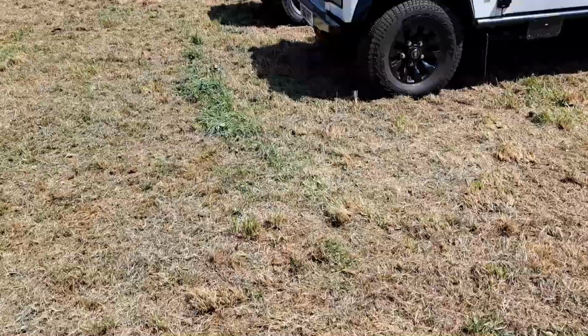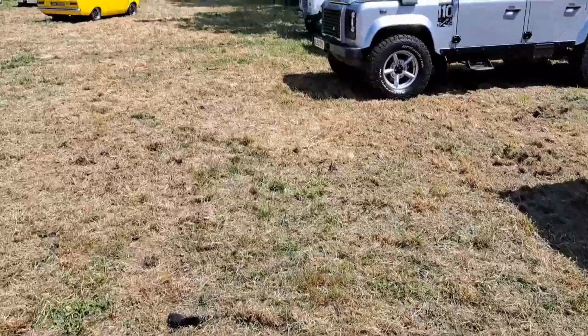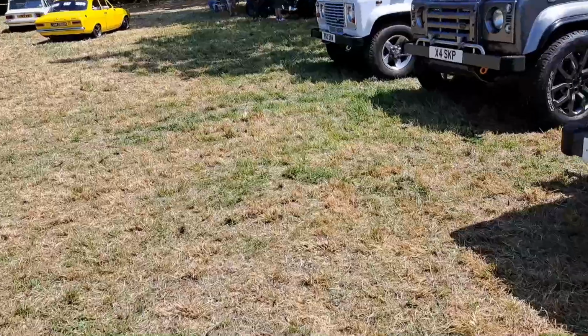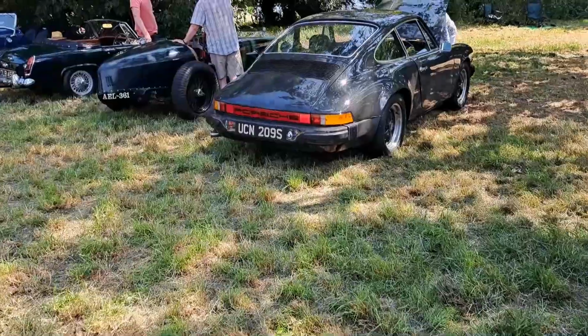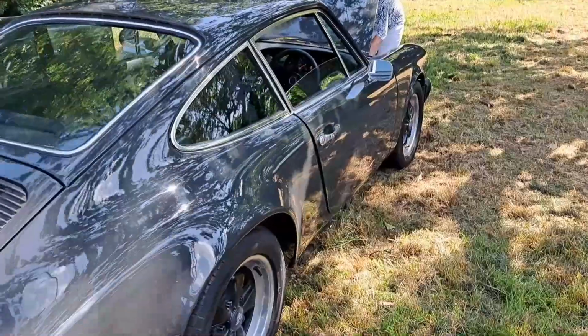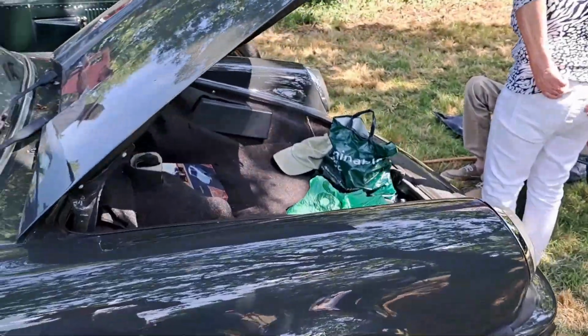I think we're going to have to skip down all these Defenders. Just keep going because I can't talk about any of them, because the Mayor of London does not approve of cars with certain types of engine. We can go down to this Porsche 911 here. 77-78 Porsche 911, and that's the boot there, of course.